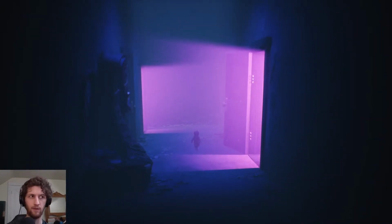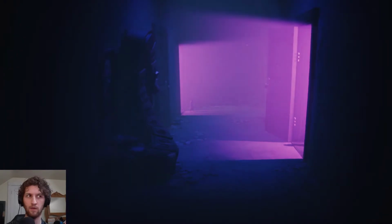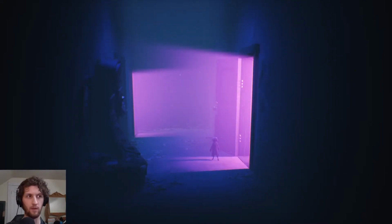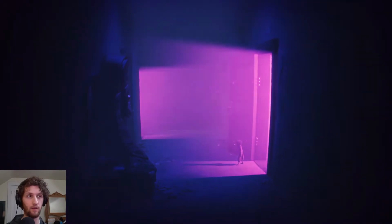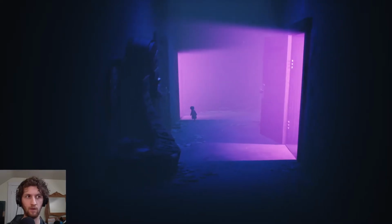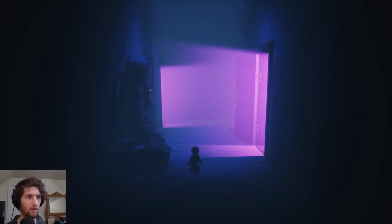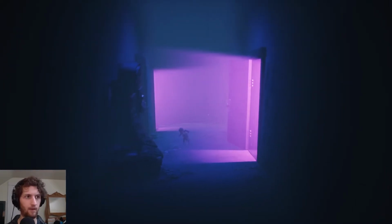Okay, I think I see what the puzzle is. You have to listen for the music. So I can hear the music coming from this doorway, so I go through this doorway. But now I can hear it coming from this doorway, so I go through this doorway. Now I hear it from this doorway. We did it. Okay. Oh, we're still playing by that same rule in the next room. Okay, I've got it. I've got your number now.